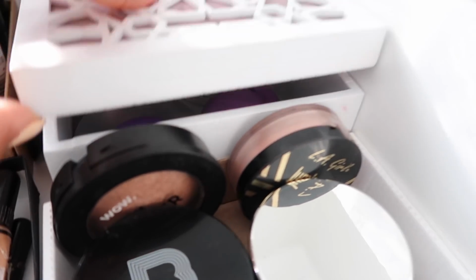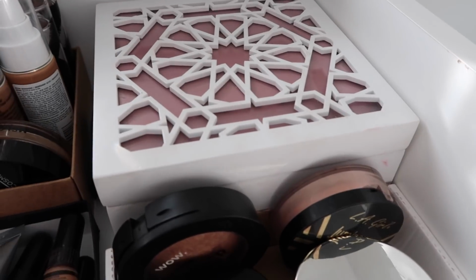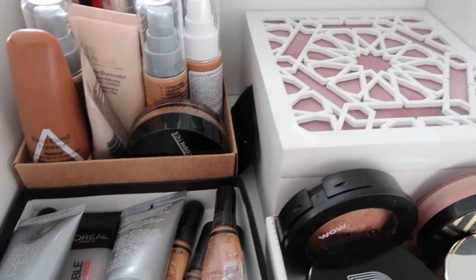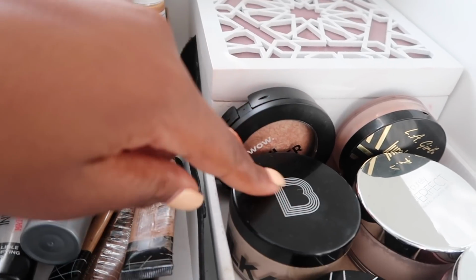I can't really fully open it, which I'm fine with actually, because I don't really use these powders, but I think it's just neater to compartmentalize. Does that make sense? Compartmentalize everything. So I decided to use these box caps in here, just so that everything sort of has a compartment.